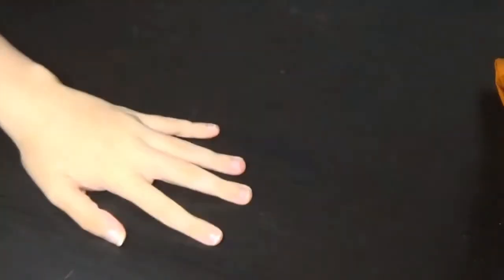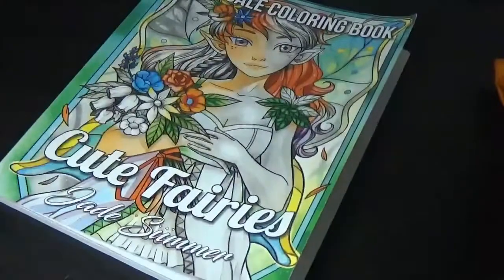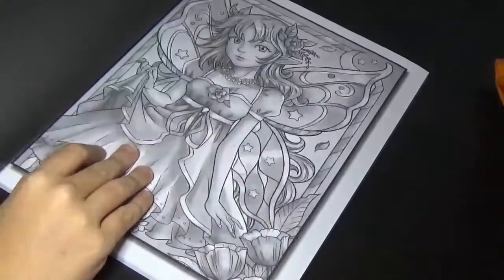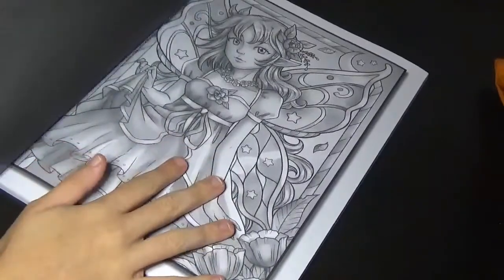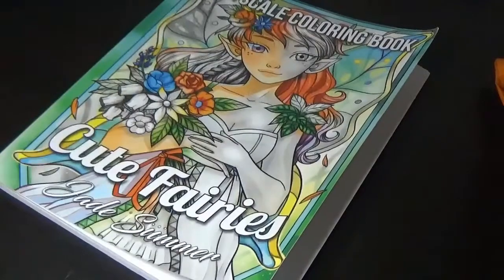Okay, now let's get to these books that are already on my desk. These are the ones that I color in the most, and so this is where most of my Jade Summer books are sitting. And hopefully I don't knock the camera too much reaching around it. I have Cute Fairies, Grayscale by Jade Summer. I think I have almost all their Grayscale books, minus like the tattoo one. That one really just didn't interest me. But you guys know how these books look.